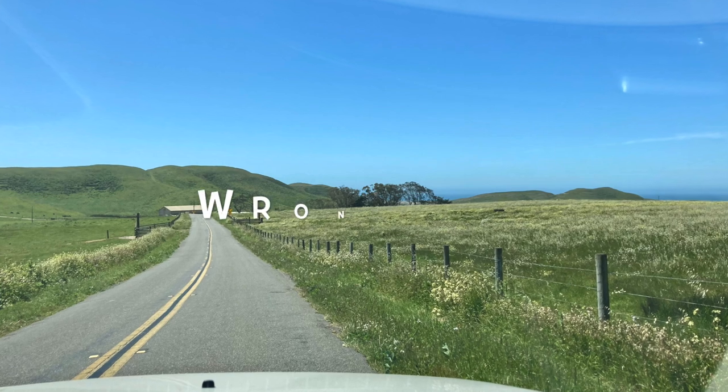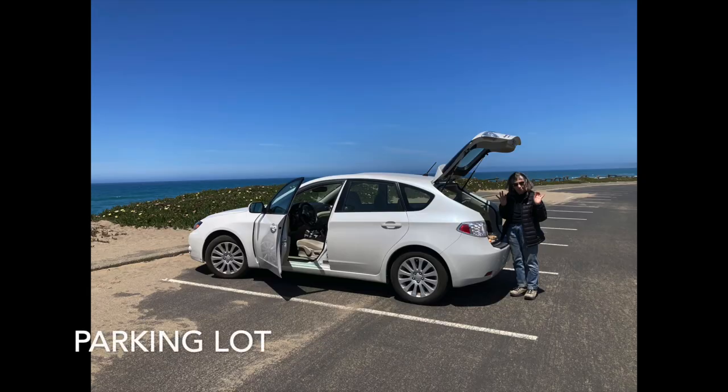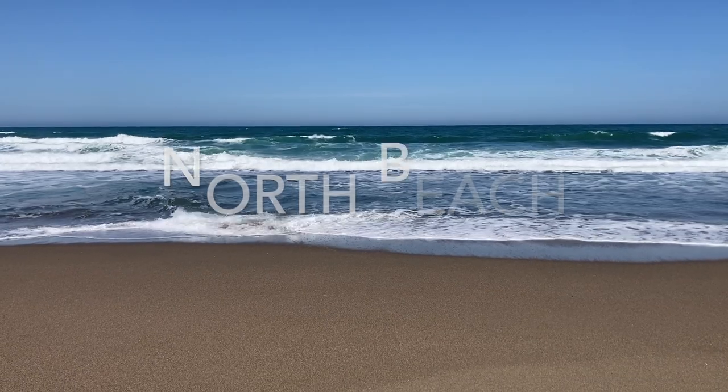On our last day, we took a wrong turn and drove out toward the lighthouse. We stopped at North Beach. The parking lot was nearly deserted, so was the beach.